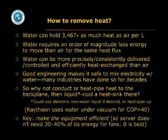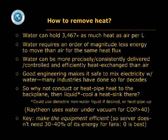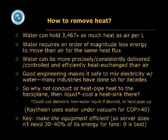Now, how do we get heat out? Traditionally, we use air. Air has about 3,500 times less heat moving capacity than water per liter, and also air takes an order of magnitude more energy to move for the same heat flux than water does. Water can be more precisely delivered and controlled and heat exchanged than air. And there's really no problem in good engineering mixing electricity and water. There are a lot of industries that have been doing it safely for many decades, even though it's not conventional.